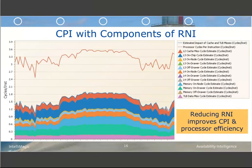Reducing RNI means reducing the unproductive cycles spent waiting for data to be fetched from processor cache and memory, improving cycles per instruction and thus processor efficiency. Since this RNI-driven component represents about half of the overall CPI, this is the basis for the rule of thumb that Brent mentioned earlier, that a 10% reduction in RNI can be expected to result in a 5% reduction in MIPS. Reducing RNI indicates improved processor cache effectiveness, which reduces CPU consumption and MLC expense.